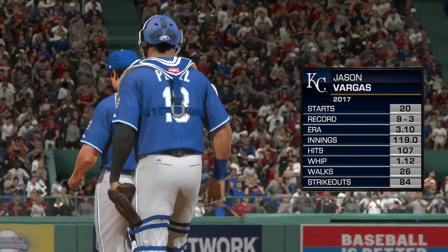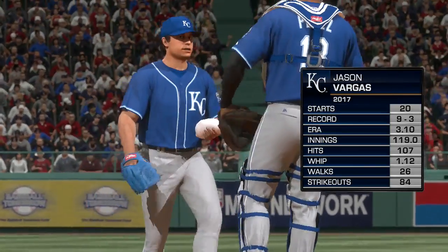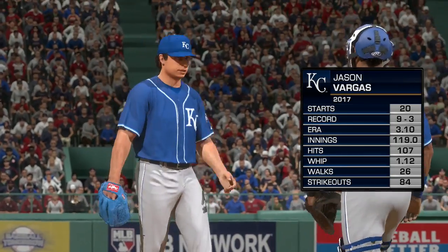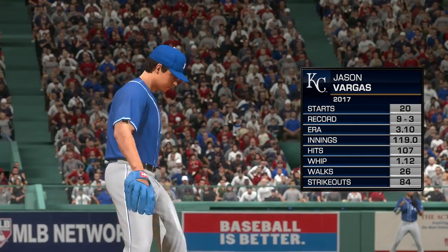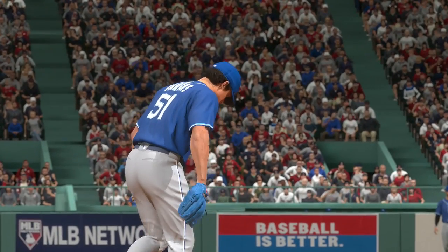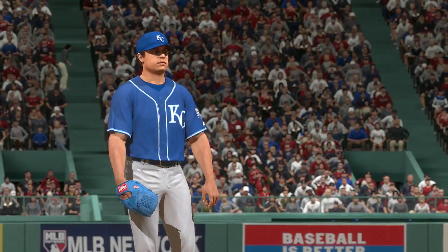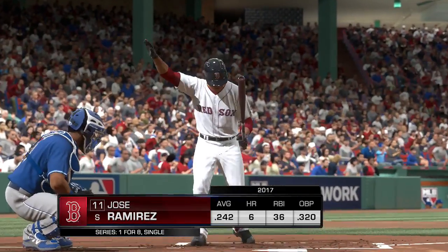Jason Vargas will be the starter for the Royals in this one. Harold, any thoughts? Well, Matt, he's got real good stuff. He won his 9th game last outing. He's going for 10 today. And I just think if he can get past the 6th or 7th, he's got a great shot of getting that 10th win. Stepping into the box, Jose Ramirez.